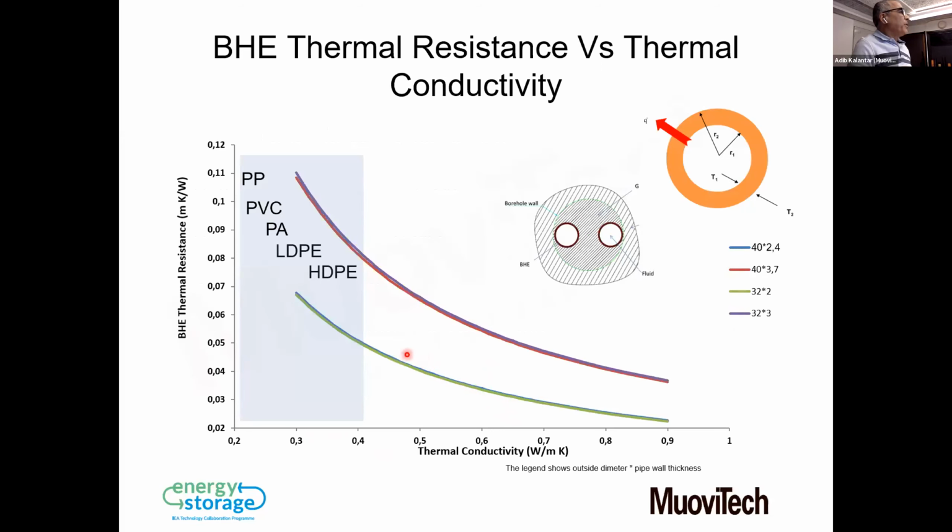And here again, you can see the effect of the different conductivity, or thermophysical properties, of the material that we are using inside the borehole as a collector. Here you can see the different polymers that are in most cases used for this type of application, based on their thermal conductivity and the relation between the thermal conductivity and the collector resistance. And also the mechanical property, because if we can increase the mechanical property, of course, we can decrease the wall thickness of the material, and then reduce the resistance inside the borehole heat exchanger.